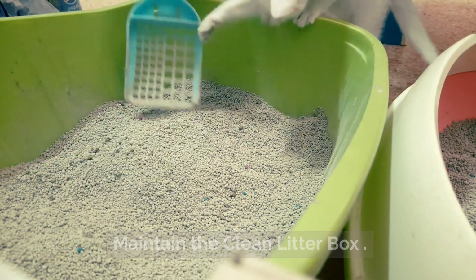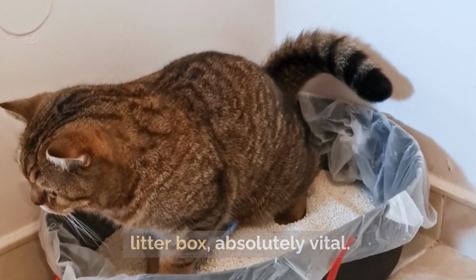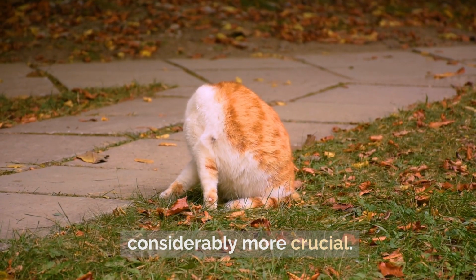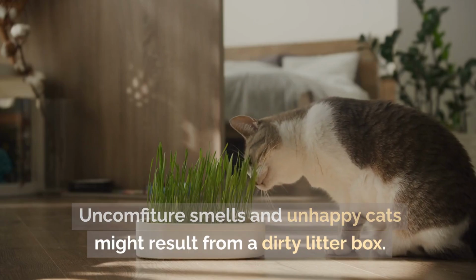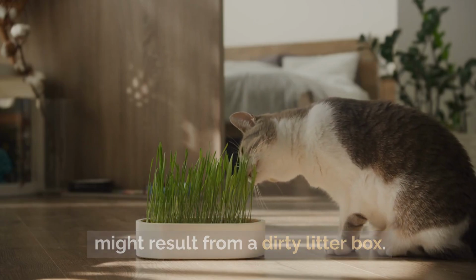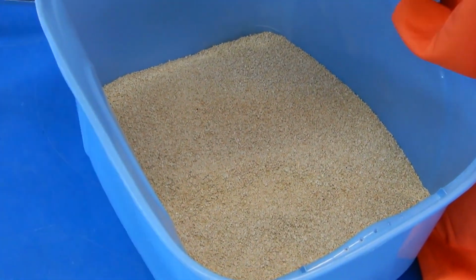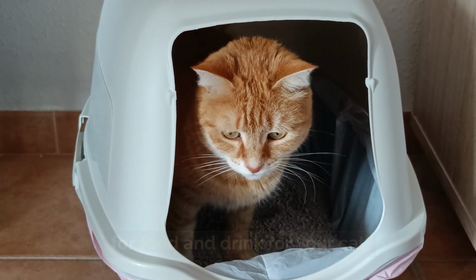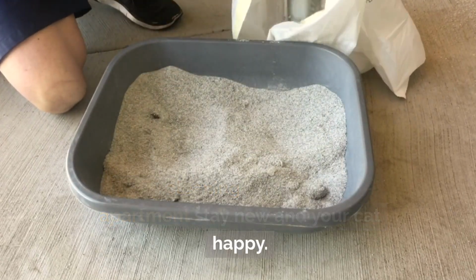Maintain the clean litter box. Your cat's surroundings must have a litter box, absolutely vital. Keeping a small flat clean is considerably more crucial. Uncomfortable smells and unhappy cats might result from a dirty litter box. Put the litter box in an open and peaceful area. Make sure it's not too near the bowls for food and drink for your cat. Daily cleaning will help your apartment stay new and your cat happy.